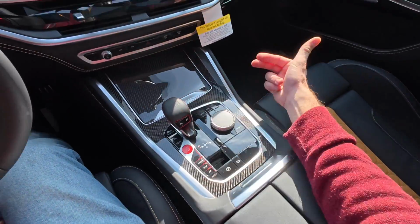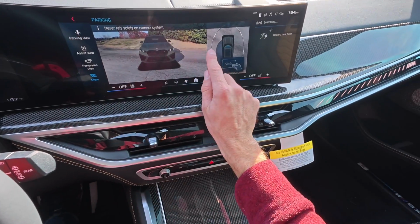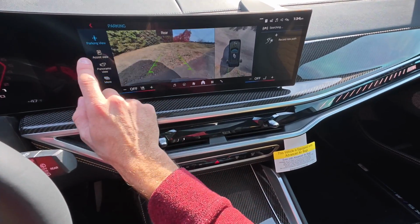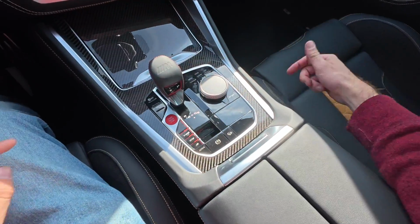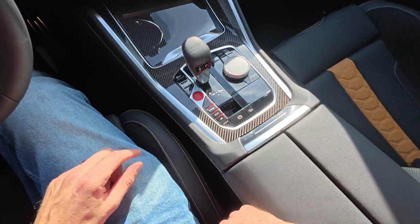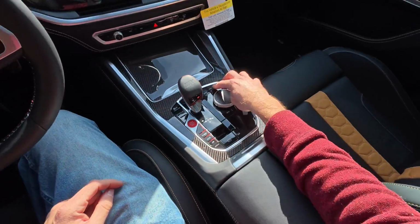And then if we put this into reverse, here's the backup camera with all of your various angles. So you have no shortage of visibility for the entire vehicle. You have drive and sport mode, park on the back, and the ability to adjust your transmission. There's traction control, parking sensors, engine start stop.